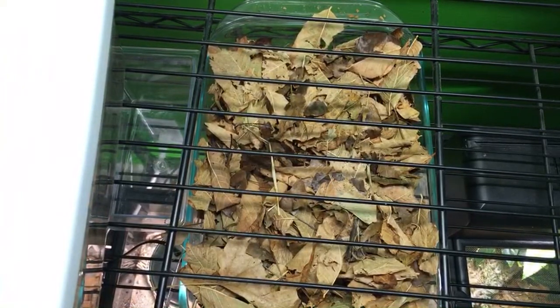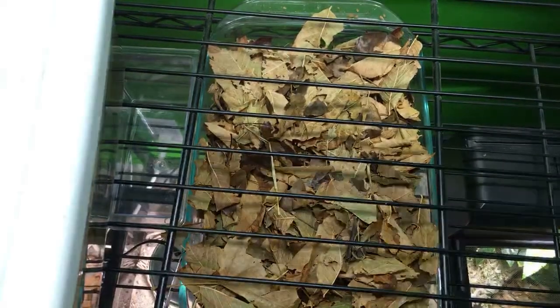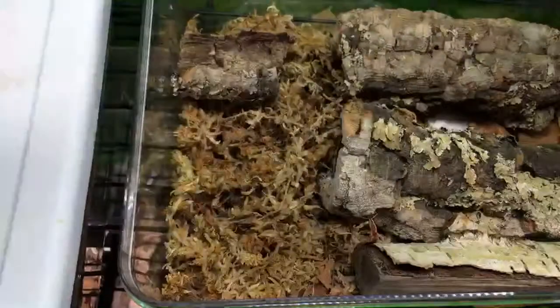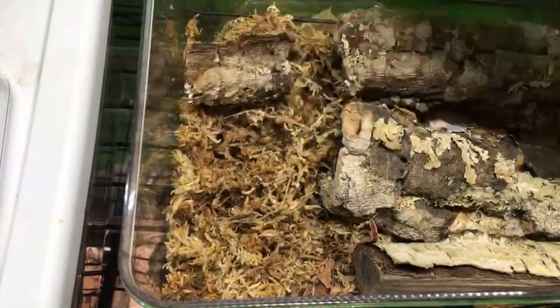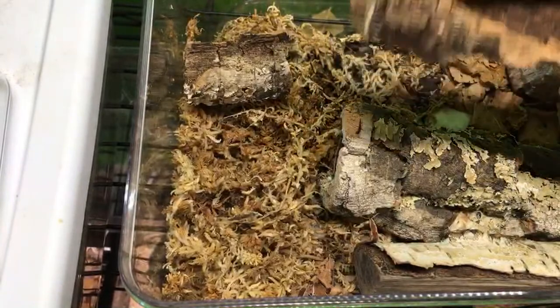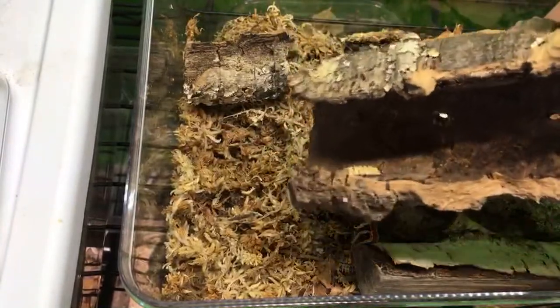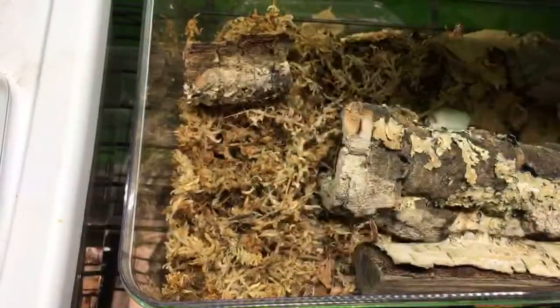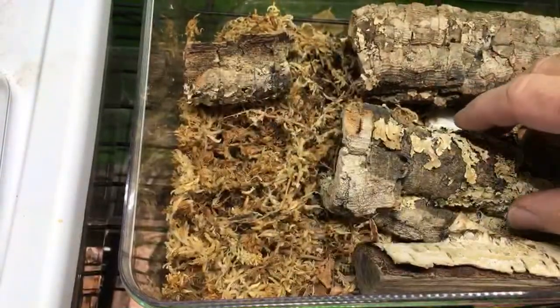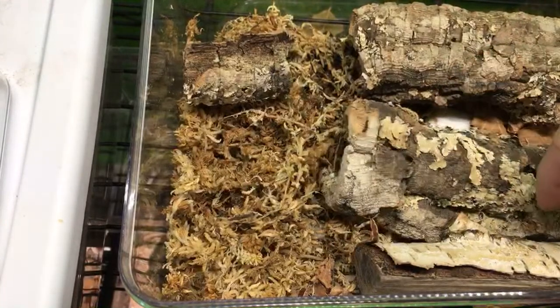Then there was another one I wanted to show you. This enclosure is comparable in size to a 6-quart. This is an Iso Viva enclosure, like another deluxe style enclosure. This is for my high yellows. I'm just starting out with these. I've only had them not very long, so they haven't started breeding yet. But they're fantastic.